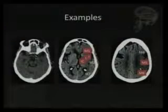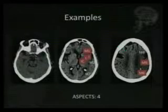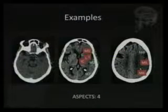All those are definitely involved. So that's 1, 2, 3, 4, 5, 6. So that's an aspect of 4. So this patient would not benefit with endovascular treatment at this point.